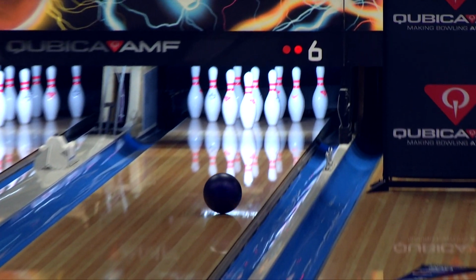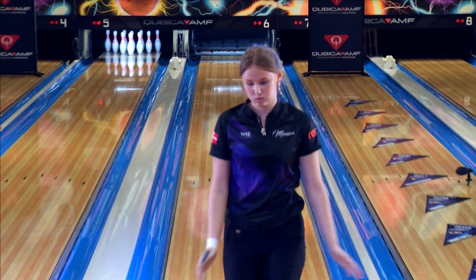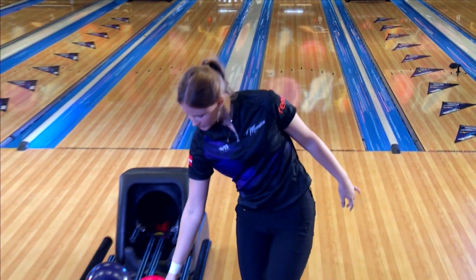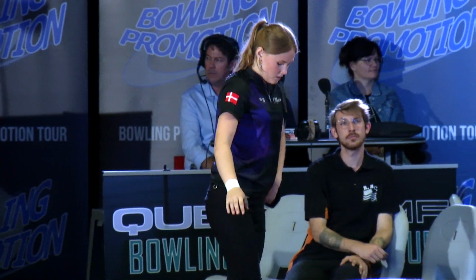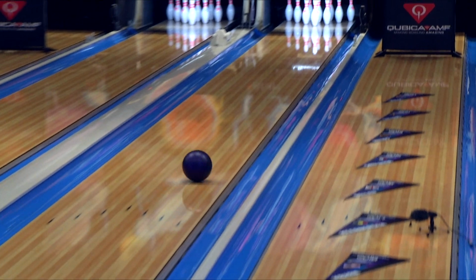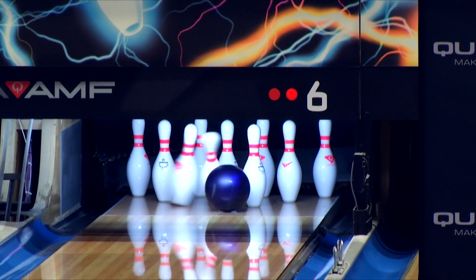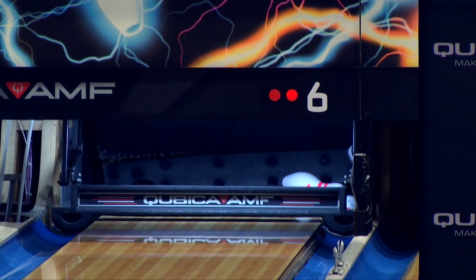And gets that arm across her body, right into the pocket. High pocket hit. Give her the strike in the 7th. Watch her prove me wrong and strike out here. Again, that was right over 10, maybe 11. Gets it out to the dry, turns up. And there is the strike.